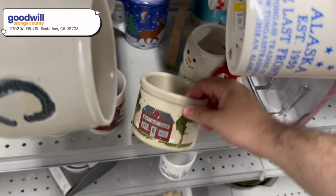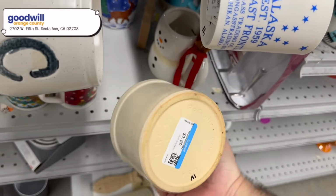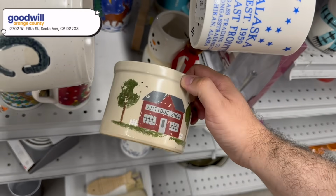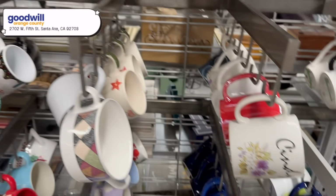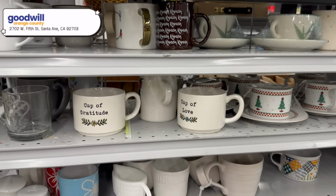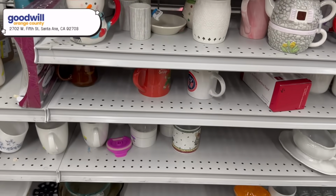We have this little crock right here. It says antique shop. The paint is starting to chip away, but it's $3.99. Roseville, Ohio, USA. It's a cute little one. Let's see, we're in the mugs now. Nothing so far has caught my eye. This is where I found that Santa mug, the vintage one, but I don't see anything. I'm always on the lookout for it. Maybe there'll be more eventually soon.